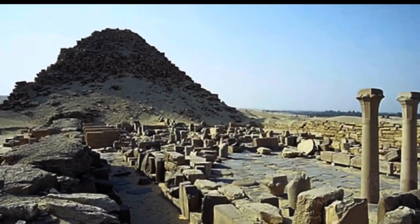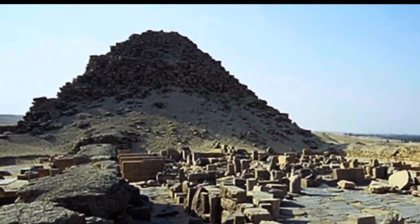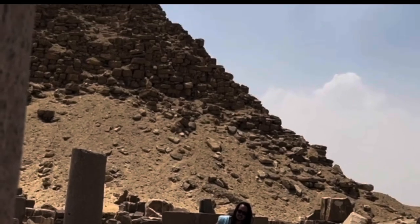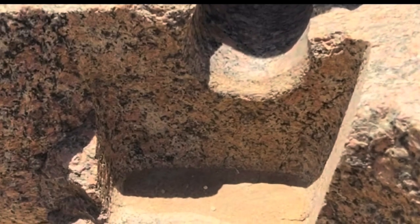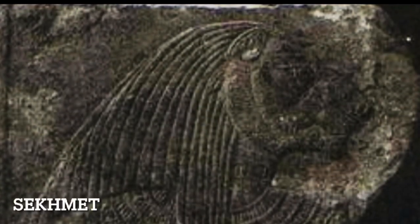This pyramid is not going to be very easily described in under 1 minute. I was there in 2022 with Eni Exti, who was my guide at the time. Abusir was on my list because of the stories of the water that were around at this pyramid, and especially because the mortuary temple was part of the cult of Sekhmet, and I'm a big Sekhmet fan.